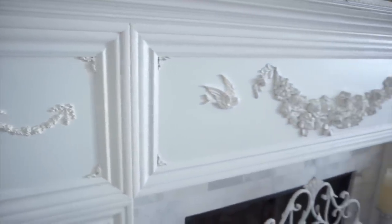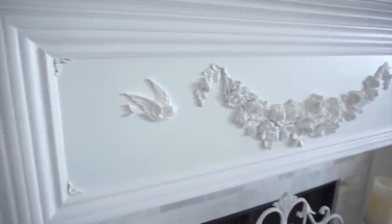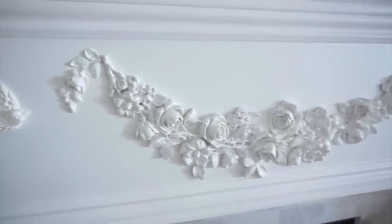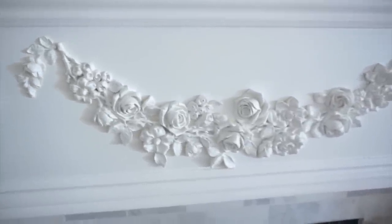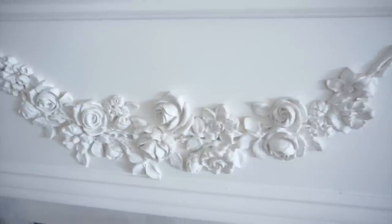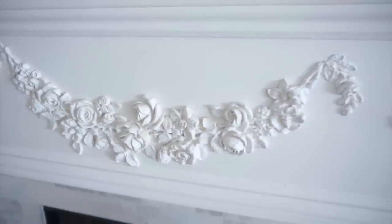My husband and I completely redid this mantle when we moved in. I purchased all these beautiful appliques online, and I do get asked about where I purchased my wood and furniture appliques, and I will leave that linked down in my description box.